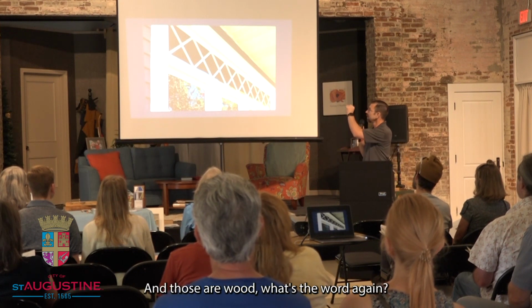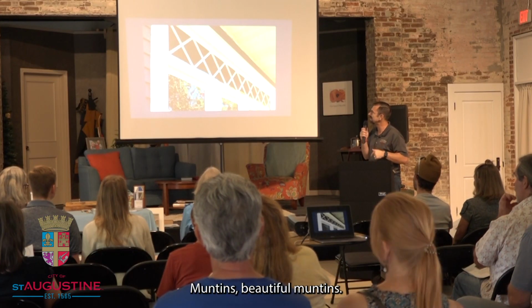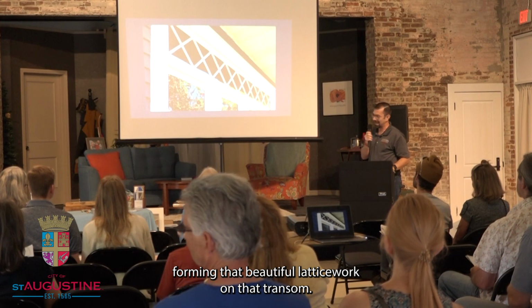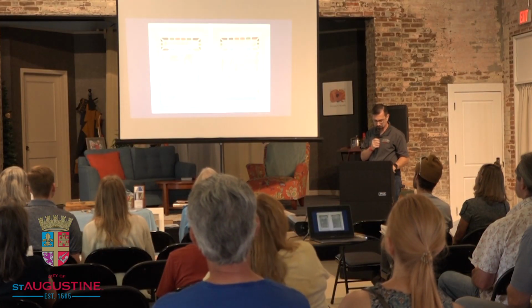And those are wood, what's the word again? Good job. Making sure, I'm a teacher, making sure you guys remembered from our pop quiz. Muntins, beautiful muntins. And those are wood muntins forming that beautiful lattice work on that transom. Again, you got the mass, and then let me show you this one house in particular.